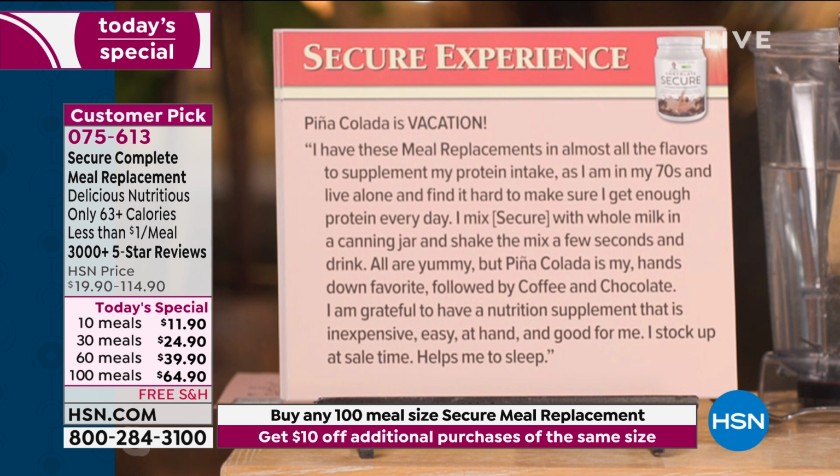Pina colada is vacation. I have these meal replacements in almost all the flavors to supplement my protein intake. As I'm in my 70s and live alone and find it hard to make sure I get enough protein every day, I mix Secure with whole milk in a canning jar and shake the mix a few seconds and drink. All are yummy, but pina colada is my hands-down favorite, followed by coffee and chocolate. I'm grateful to have a nutrition supplement that is inexpensive, easy, at hand, and good for me.